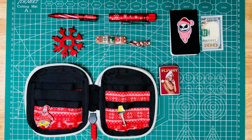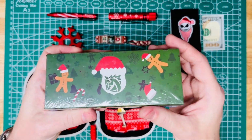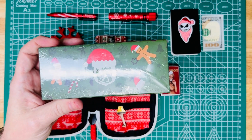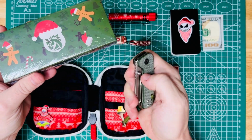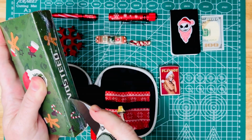You know, the only thing I'm really missing is like a fun Christmas-themed knife. Wait a second. Look what Santa Claus was nice enough to bring me. It's an early Christmas present. Wow. A green box deserves a green knife for opening it. You know who really loves the wintertime? Penguins love the wintertime. Let's get this box opened up and see what we're working with, shall we?